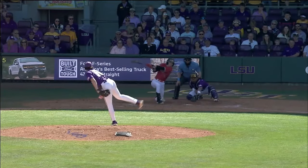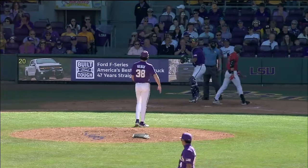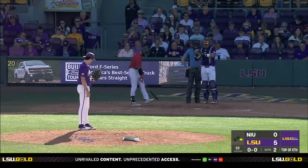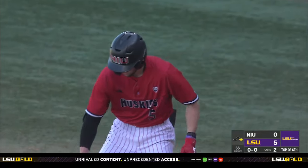And that's the pitch with 2 strikes. That's the one I'm talking about, the bury me pitch, the pitch to try to strike the guy out. He can throw it for a strike early in the count, a curveball, and then with 2 strikes, get you to chase one. Very good command all day of that pitch.